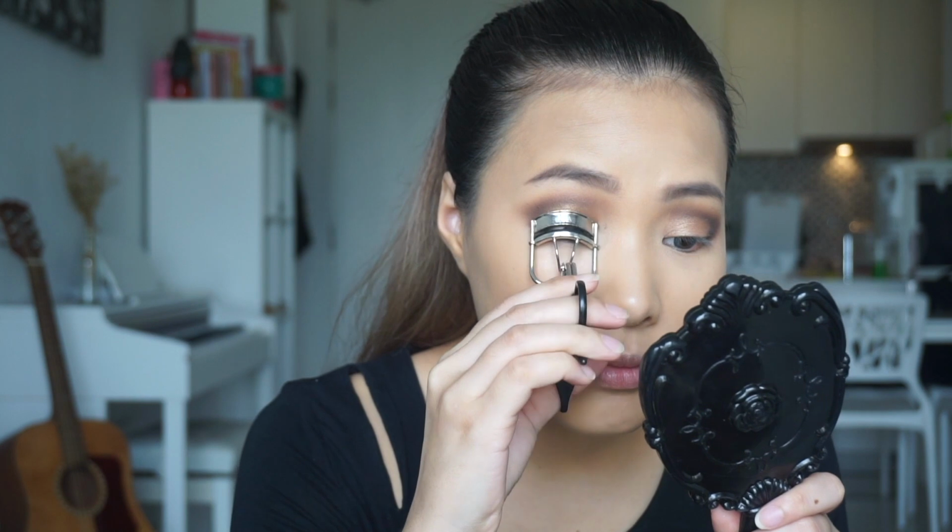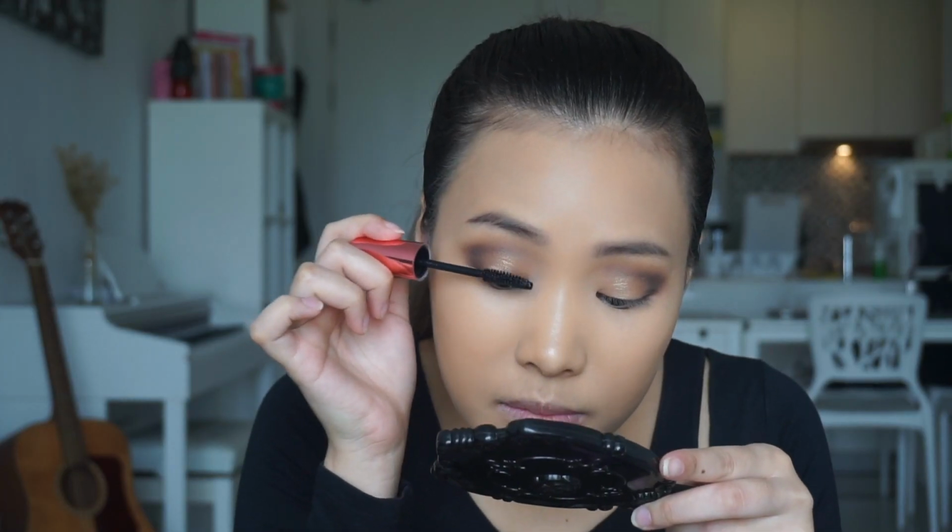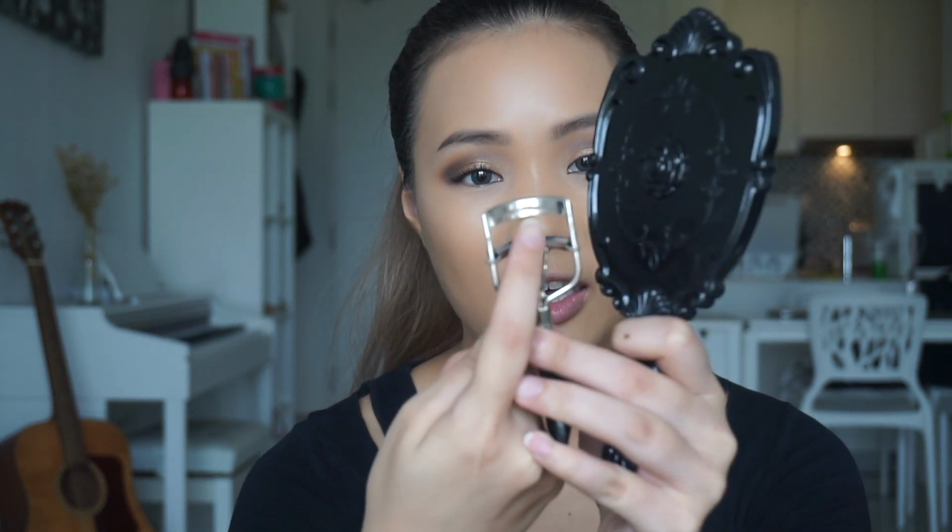So I'm going to curl my lashes. My favorite mascara, this is by Maybelline. I feel like every time if I apply eyeliner first before curling my lashes, this part, see, it's going to take my eyeliner away. I hated it. That's why I will always curl my lashes, put mascara, and then go back in with my eyeliner. For eyeliner, I'm going to use one from Maybelline as well.